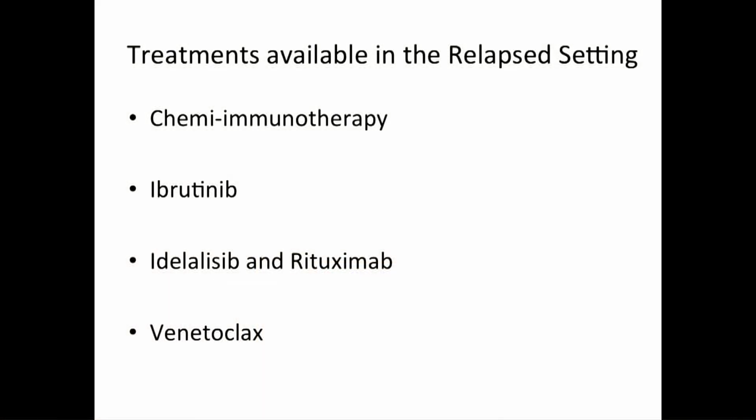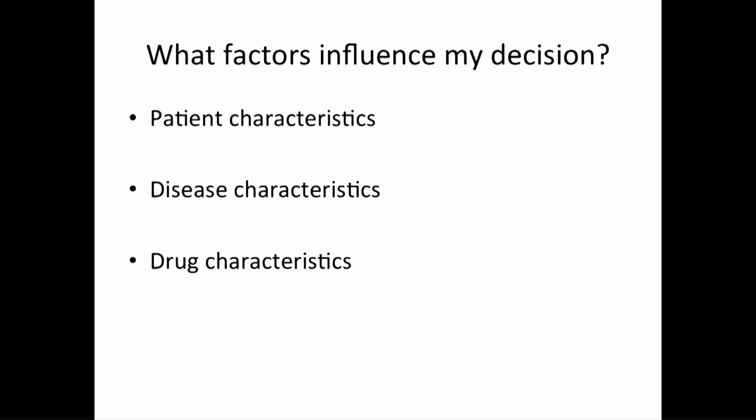In the relapse setting, there are some patients that may be eligible for chemoimmunotherapy, but I believe that this is a very small number. Mostly, single agent ibrutinib, idelalisib and rituximab, and venetoclax are the agents available in the relapse setting. So what are the factors that influence my decision? These could be divided into three categories. One is the patient characteristics, the other are the characteristics of the CLL itself, and then finally the drug characteristics, because we need to make sure that we are using the right agent for the right person.